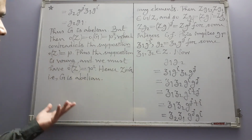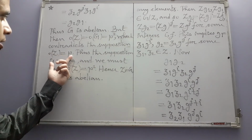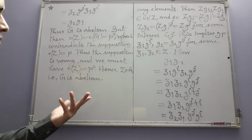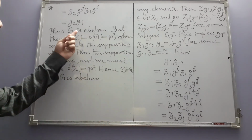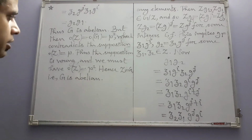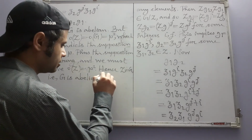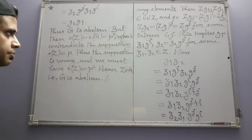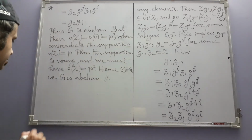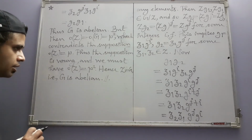Okay, so here we have seen a peculiar situation arising where if we forget where things are coming from, we may stop here itself, leaving the solution incomplete. So now it's complete, and we will solve another one. So that means every group of order P square is abelian.